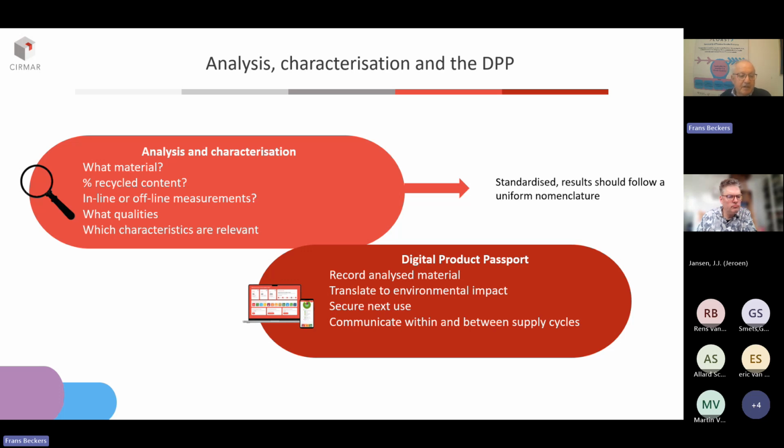Well, how does it come together then? In the analysis and the characterization, we know what kind of material is in a product. What is the percentage of recycled content? Because that's also an issue, for example, in textiles, but also in the upcoming legislation where more and more recycled content should be used in new products. Are we able to do inline or offline measurements? That's also one of the challenges in this industry. What qualities and what grades can be found, and for that, which characterizations are relevant to get to these outcomes.